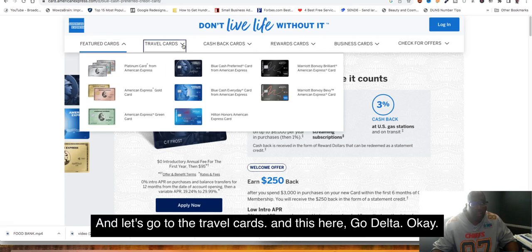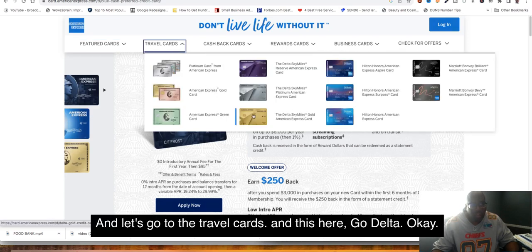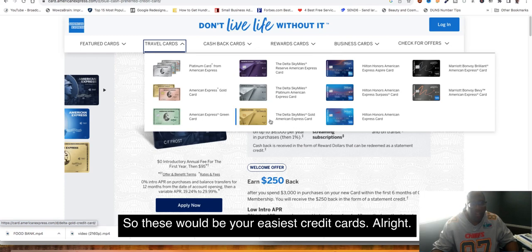And let's go to the travel cards. And this here, Gold Delta. Okay, so these would be your easiest credit cards.